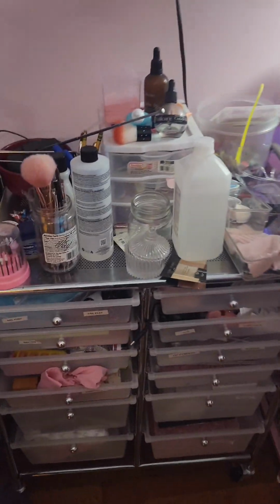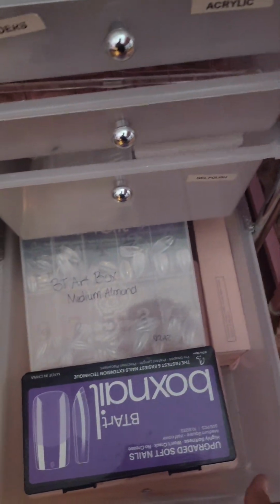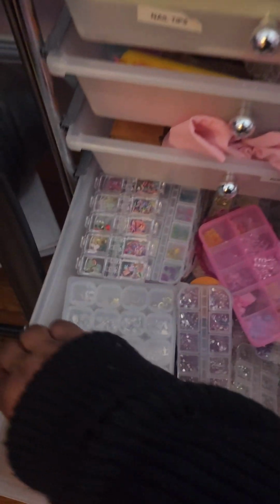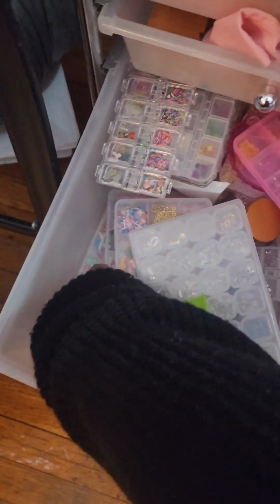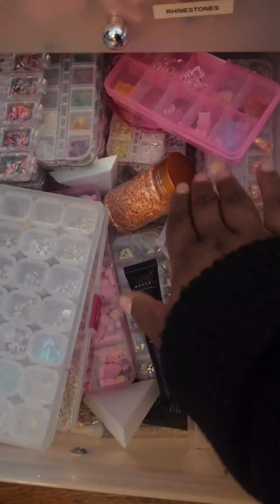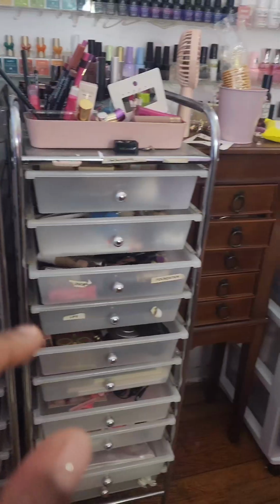nail stuff. Okay, so over here is where I keep all my nail stuff. I have this drawer that's full of nails, and this drawer that is also full of nails because I used to do press-on nails, and I have this drawer that goes all the way down here. That's filled with rhinestones, gems, things of those nature that I do not do anymore. I have some nails in here that I've made in the past. This is a bucket of practice nails that I have.